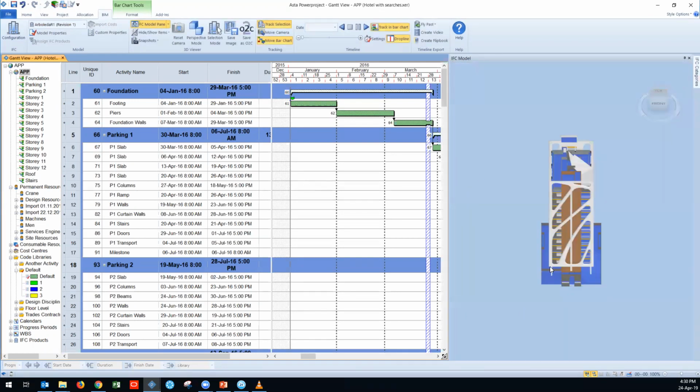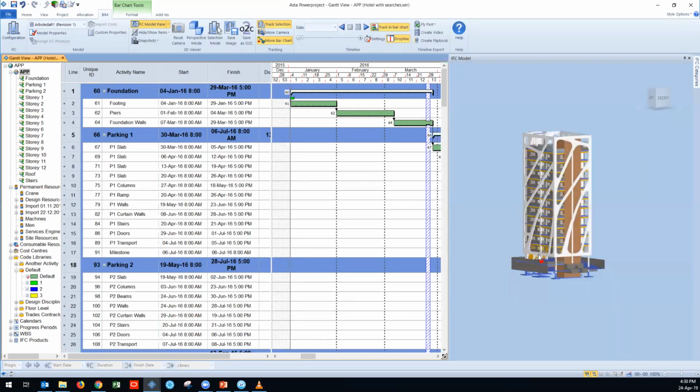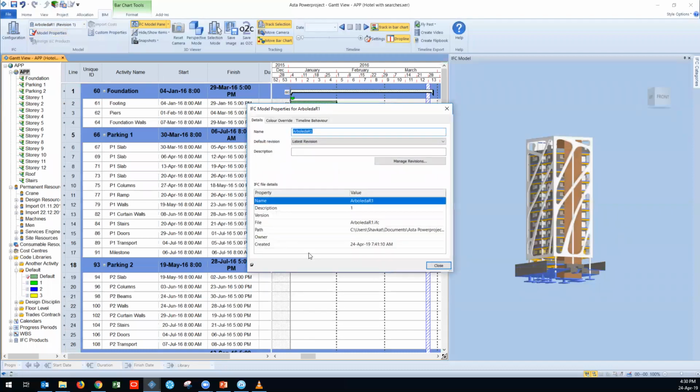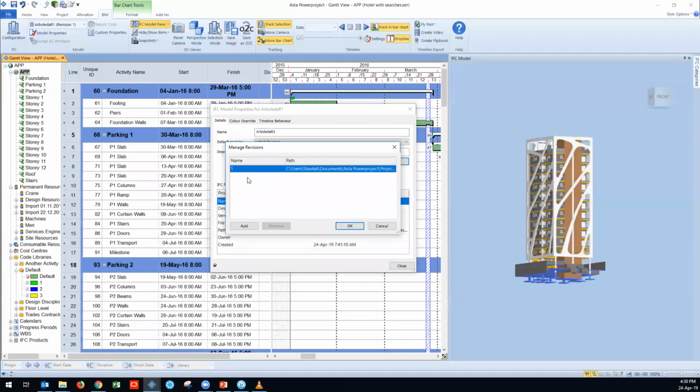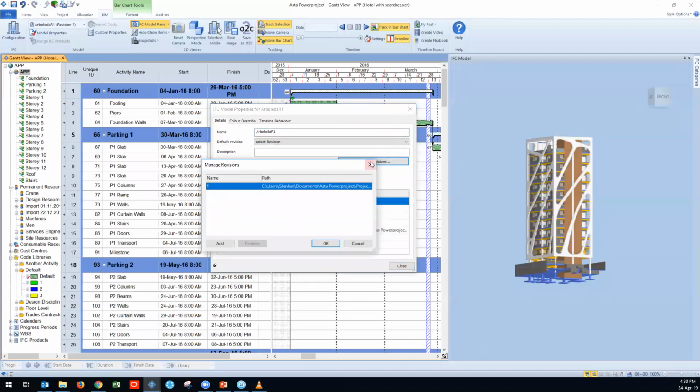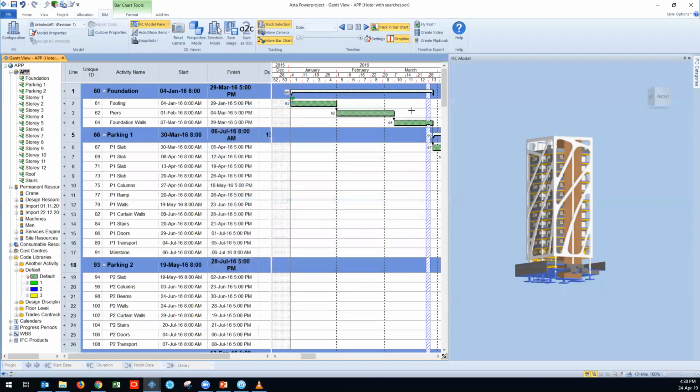Okay, so now as my model has been imported into Powerproject, this is a hotel sample. So how am I going to start, and with what? I will go to my BIM tab, and over here I'm able to see the properties of the model. For example, once you create your 4D schedule, you might receive a revision. In this case, you are able to manage your revision. So Powerproject gives you the ability to manage revisions as well.